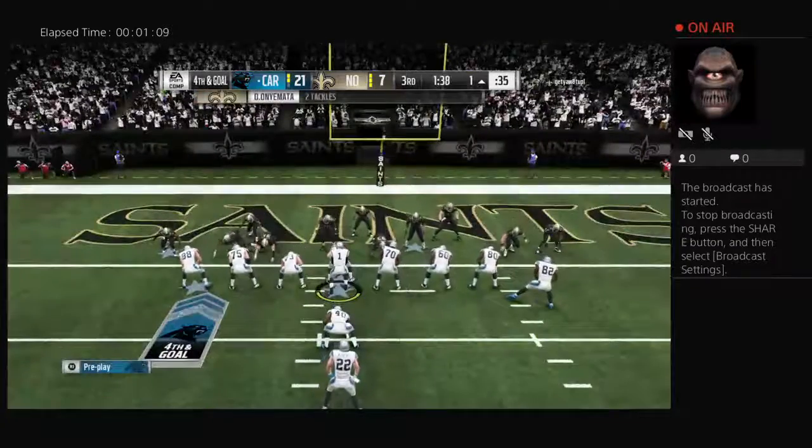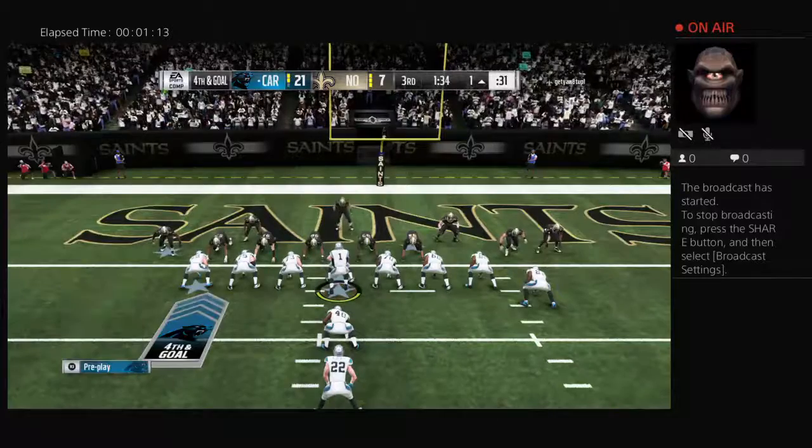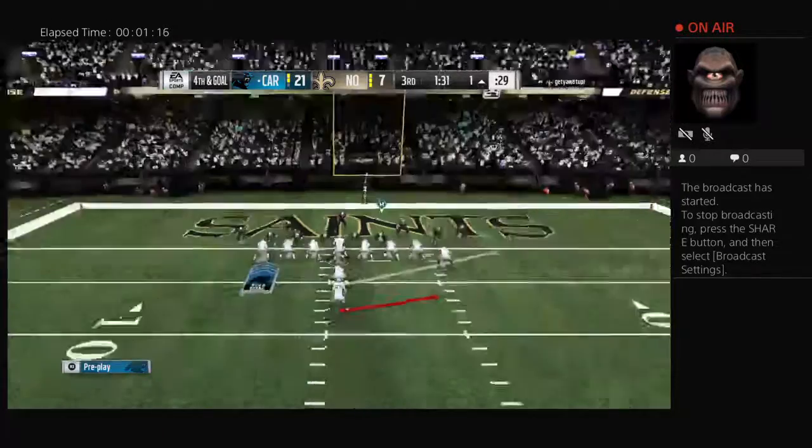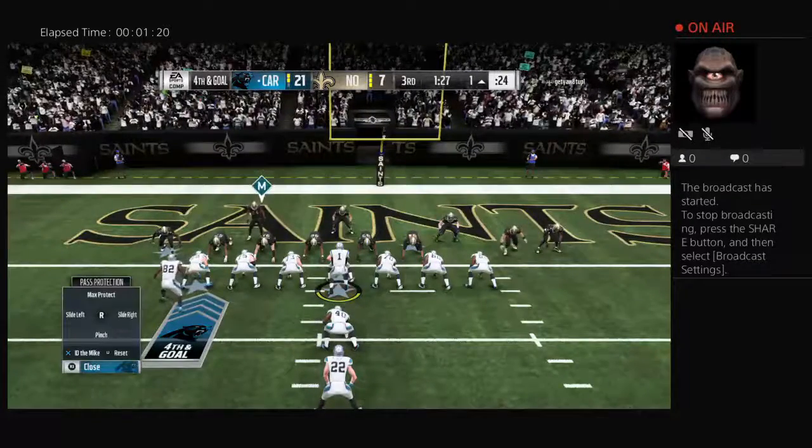So call that no gain on the sneak, and now they're still a yard short here on 4th. Now this feels like old school football because this has turned into a good old-fashioned goal line stand. So on offense, what do you do now? Do you decide to run it or throw it if you go for it on 4th down?